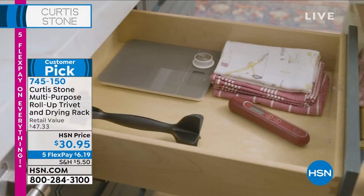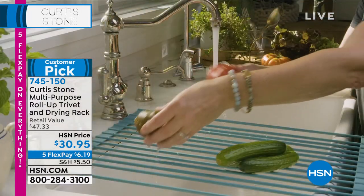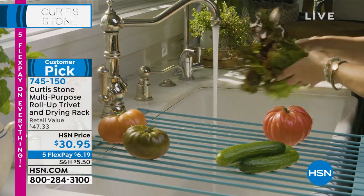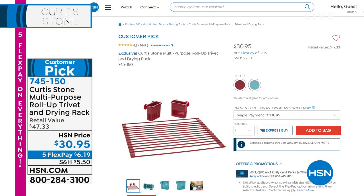So you can roll it up. It really doesn't take up a lot of space. It's not like one of those big, ugly plastic things that collect a lot of mold and mildew. This you can actually put in the dishwasher at the end of the week, so it always stays clean. That's in red or turquoise.